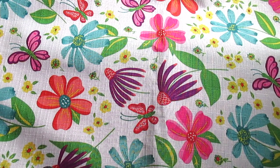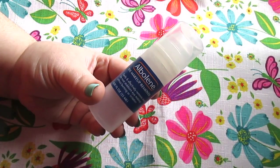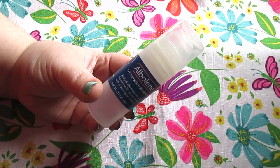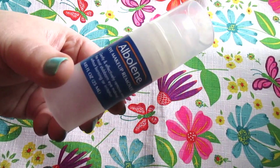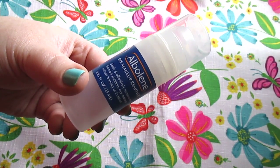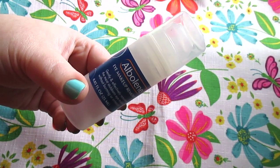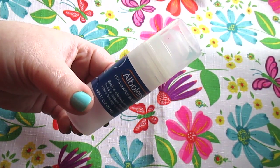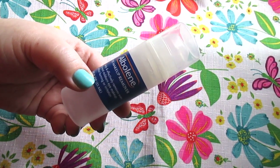Okay, I have the Albolene Eye Makeup Remover. This was 0.85 fluid ounces. This is like a thick gel makeup remover. This was a very good makeup remover. I used it on my eyes and it is gentle, it's effective, and I do recommend trying this if you can find it at your Dollar Tree.